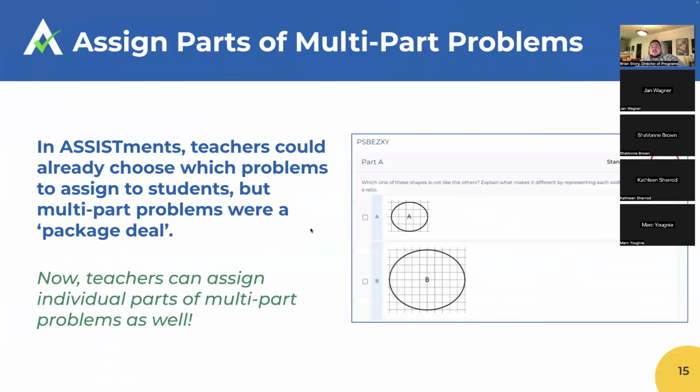And then the next thing is that teachers could already choose which problems to assign to students, but as those of you who are familiar with Illustrative Math or Open Up know, they have these multi-part problems. It used to be that those different parts of a problem came as a package deal. So you either had to assign all of that four-part problem or none of it.